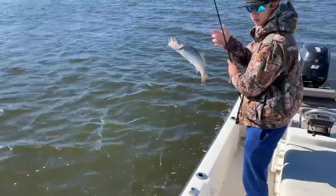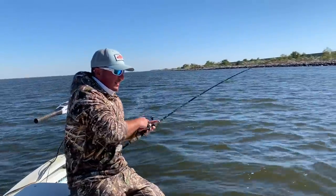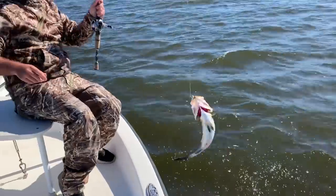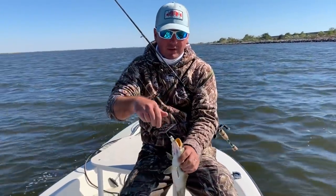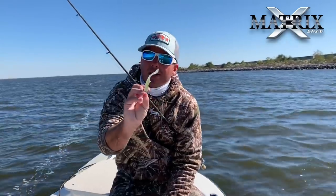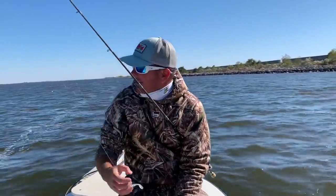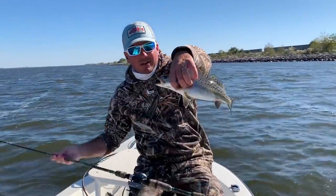A little double up action right here. Spin every cast. We're using a tiger bait most of the time. I brought very few prototypes of the XShad with me. I wanted to slip one on, a little bit more R&D on this. But I already know this is a fantastic bait. And we are absolutely wearing these trout out.